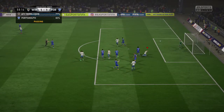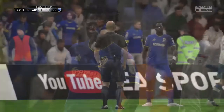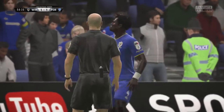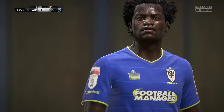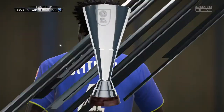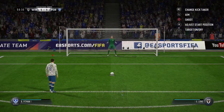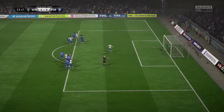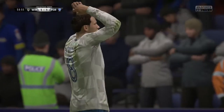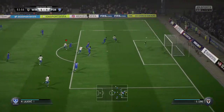Pittman goes to ground. We have a penalty in the 50th minute. The number four for AFC Wimbledon pushed him as the referee is signalling. And Pittman has won ourselves a penalty kick. He's going to be the one to step up to take it. So Pittman to go to the right-hand side. Oh, God, we've put too much power on that, haven't we? For God's sake. Kennedy, though, through to Laukovic. Laukovic with a fantastic chance.